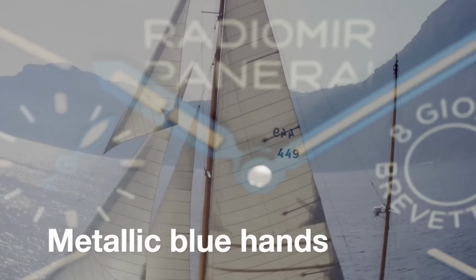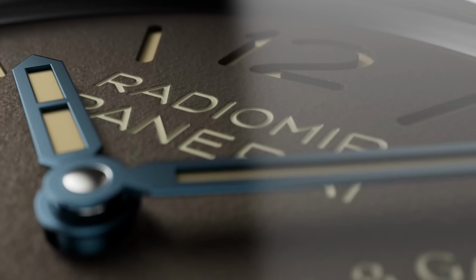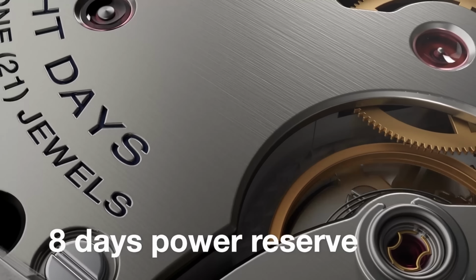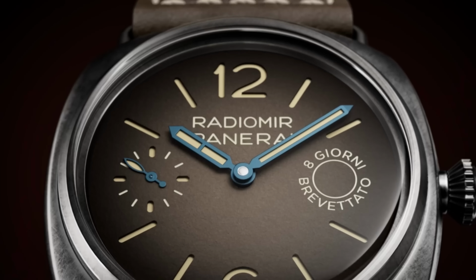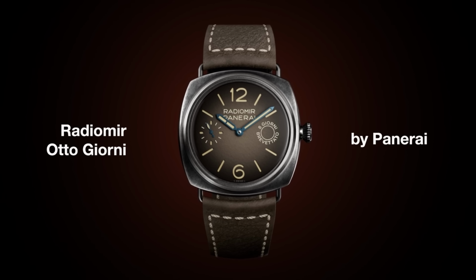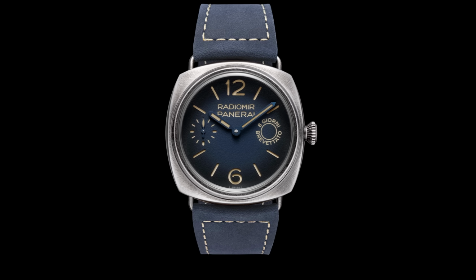First and foremost, we're seeing a revival of the 8-day Radiomir in two different colours, a murky underwater green and a clearer, perhaps more Côte d'Azur underwater blue. This is the Radiomir Otto Giorni, which is in reference to the 8-day power reserve from the caliber P5000. You get the PAM 01347 and 01348 for the two different dial colours, 100 metres of water resistance, which is fine, I guess, and £8,400.